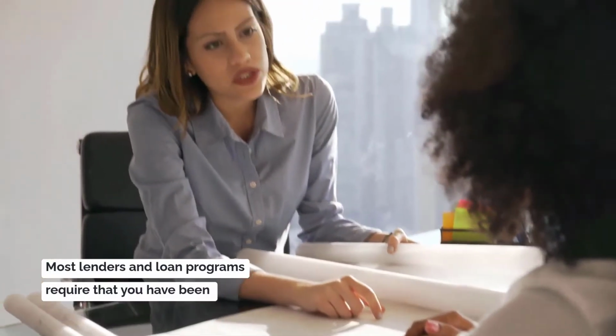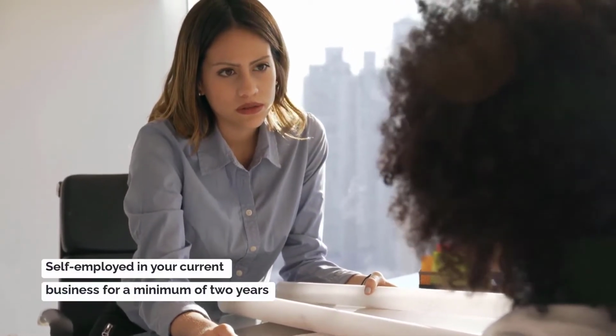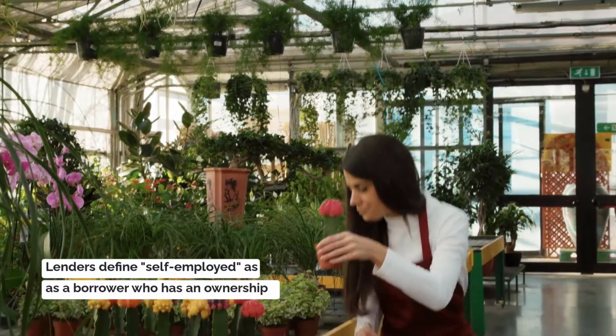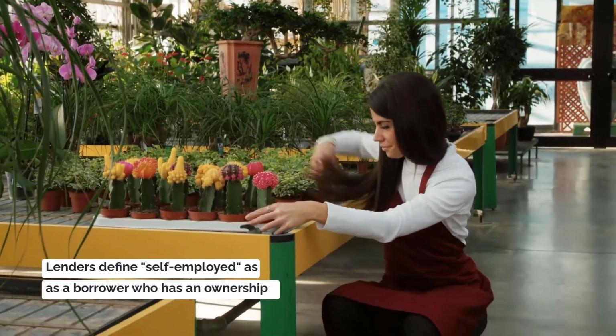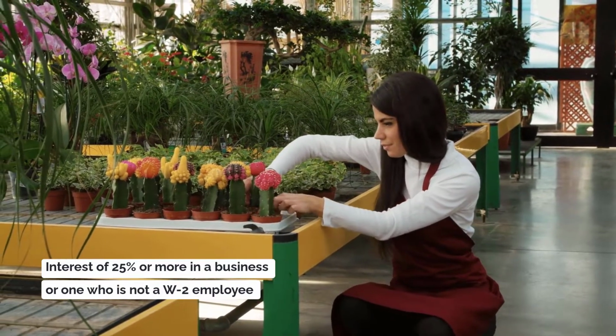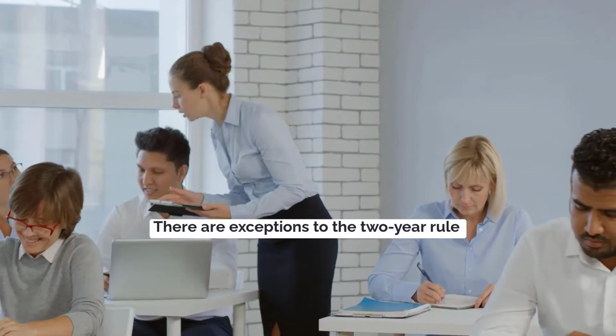Most lenders and loan programs require that you have been self-employed in your current business for a minimum of 2 years. Lenders define self-employed as a borrower who has an ownership interest of 25% or more in a business, or one who is not a W-2 employee. However, there are exceptions to the 2-year rule.